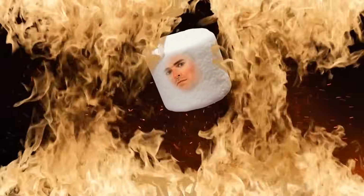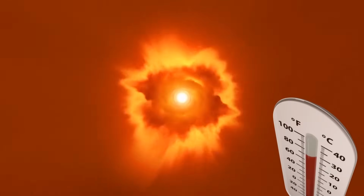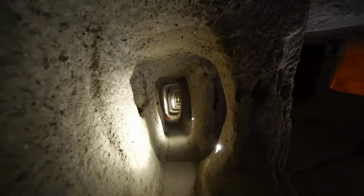Phew! This summer has been turning up the heat like never before. We feel like roasted marshmallows on a sizzling grill. Yes, the world is getting hotter, but some regions have always fought with high temperatures. It turns out people had some inventions to keep themselves cool in ancient times too.